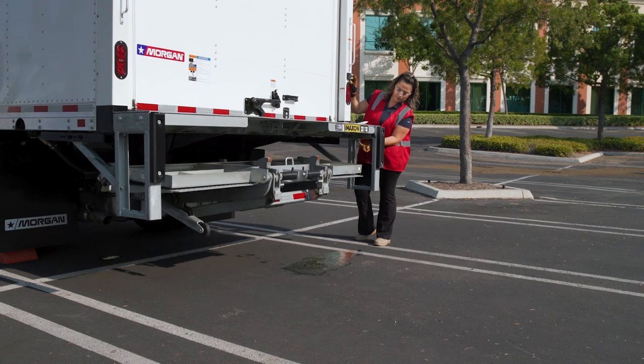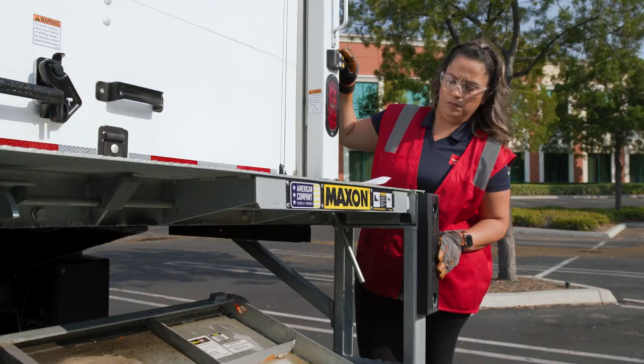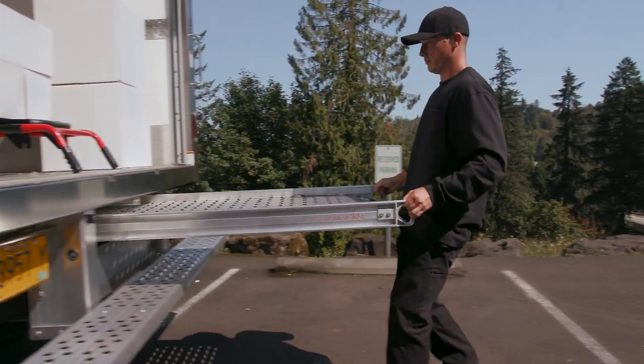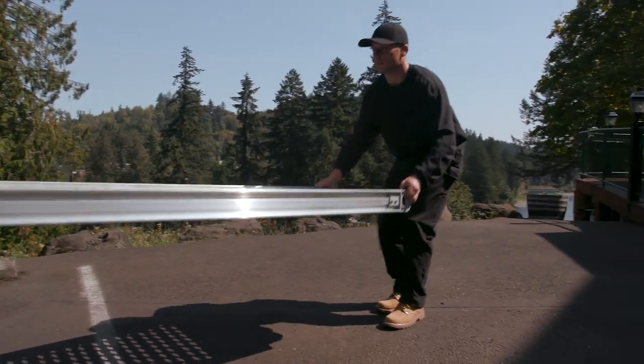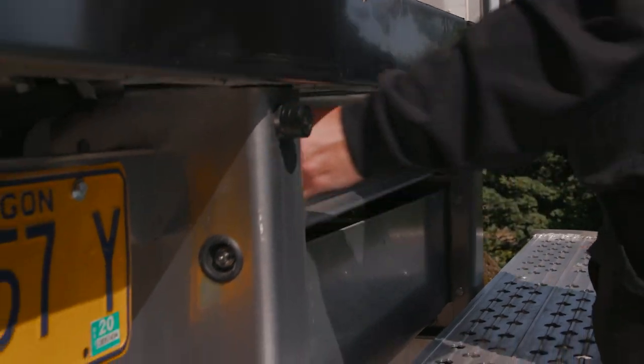If the vehicle has a liftgate, lower and raise it to be sure it's operating correctly, and then that it's properly stowed. If it has a walk ramp, pull it out to determine if it glides easily or needs lubrication, then return it to its locked position.